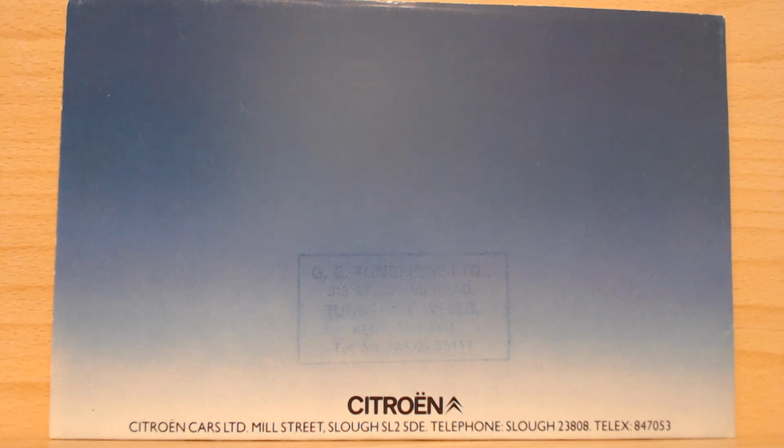Like I say, let's just zoom in on that dealer stamp. It is indeed very faint, hard to make out. I think it says GE Tunbridge Limited in Tunbridge Wells, Kent. Hard one to make out, that one though, isn't it? But anyway, let's open the brochure up and see what's inside.